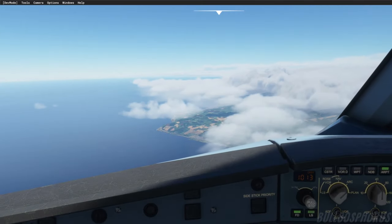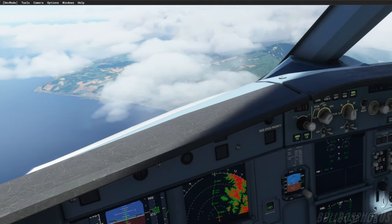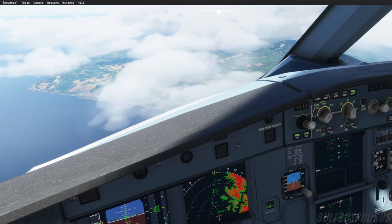Ladies and gentlemen, as we are descending to land, please be seated, fasten your seat belts, adjust your seats to the upright position, and close your tray table.